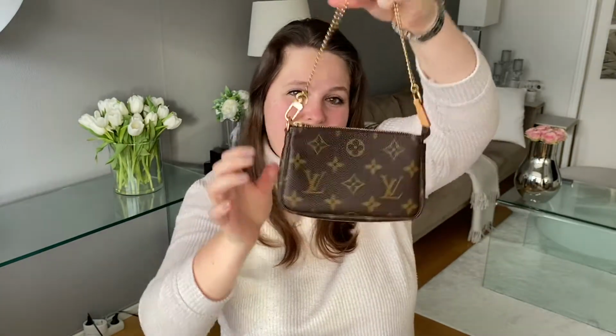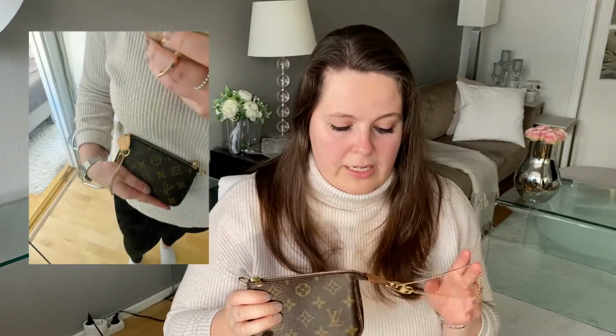You can attach it here and kind of have it like this. Or you can attach this to your bags, because Louis Vuitton tends to put D-rings in quite many places. So you can kind of hook this up there. Or then you can attach it here to maybe have it like kind of a wristlet. I'll have photos. Personally, as I use this as a catch-all and not really as a bag, I tend to put it like this, so then it's out of the way, pretty much.